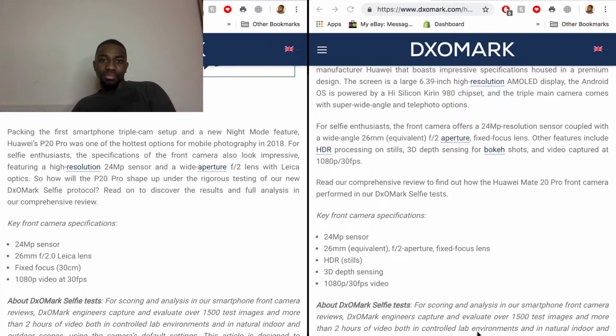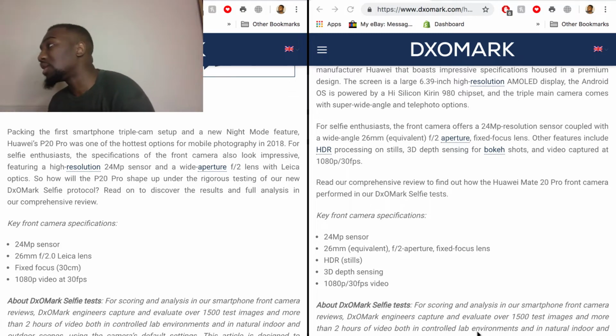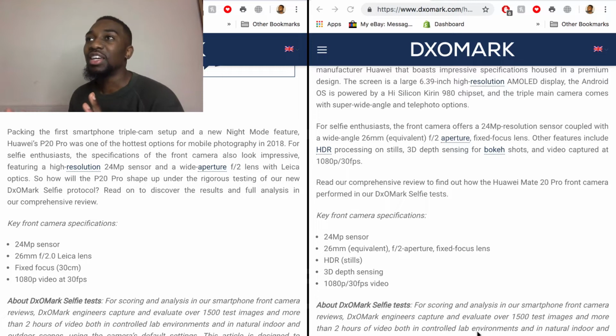For the P20 Pro, it's a fixed focus of 30 centimeters, whereas the Mate 20 Pro has a 3D depth sensor, which is mostly used for the face unlock, trying to copy Apple, but whatever. And they both have 1080p at 30 fps, standard stuff really. So as you can see, there is no difference in the front camera between the P20 Pro and the Mate 20 Pro. The only difference is the P20 Pro's camera is designed for face unlock, whereas the Mate 20 Pro has the older generation of face unlock.